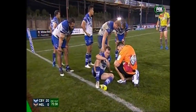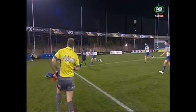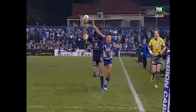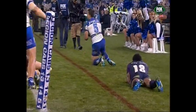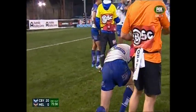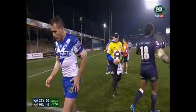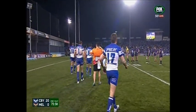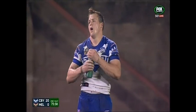Well, it was a collision, wasn't it, between Corabetti, who picked up a perfectly weighted kick there, bounced beautifully for him, did a great job to get around Sam Perrott, and then just dropped the shoulder as Morris arrived. I think it just took the wind out of him. I think that's all that it is. After his work here tonight, it's a standing ovation from the crowd here. This grandstand on the western side of Belmore Oval.